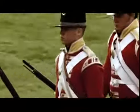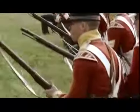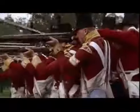From its outset, the War of 1812 has been of secondary concern to the British. For the previous 9 years, they've been preoccupied in an epic war against the greatest military genius of the age, Napoleon.